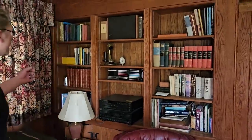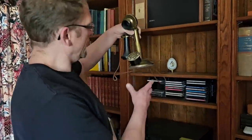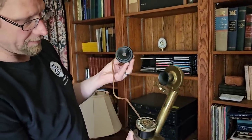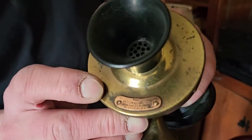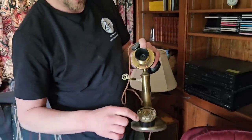Oh, look at this. Look at this. Oh, yeah, that's the real deal right there. That's called a candlestick phone. That's a brass candlestick phone. Underneath here, it's going to tell you the name of the company. Western Electric. It's a Western Electric.